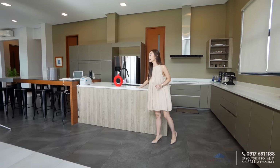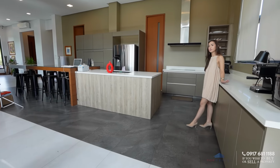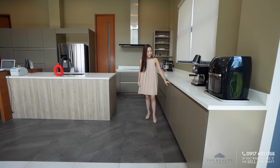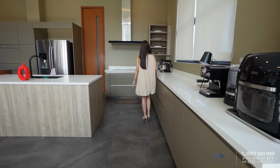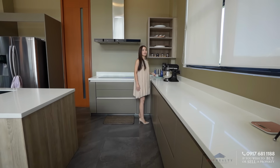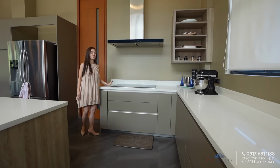Now your formal kitchen has Somatic cabinets all throughout. You have over here your kitchen table and sink. All right, we'll get to that later on. You have all of this counter space for your food preparation, for your kitchen equipment, and all of these cabinets are Somatic. So this is a German brand. Really premium at that. Have your shelvings for your condiments, your plates, and of course your Wolf hood and cooktop.